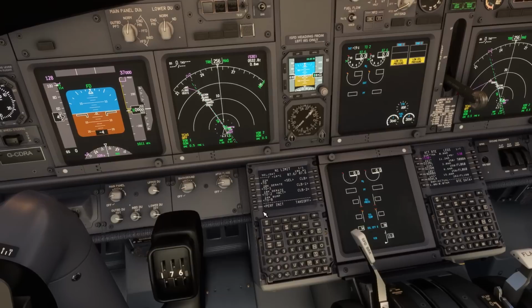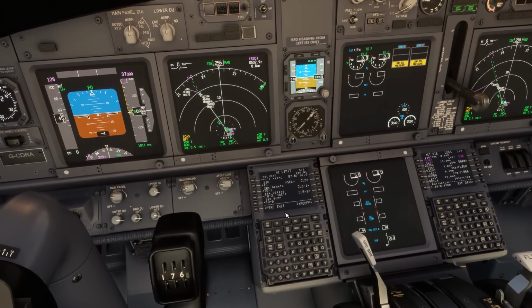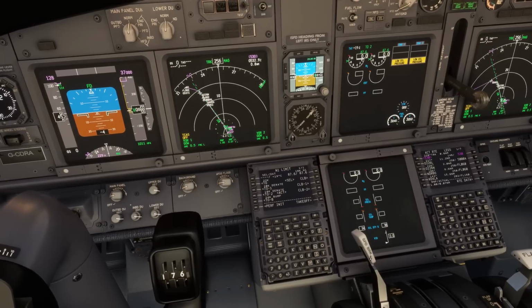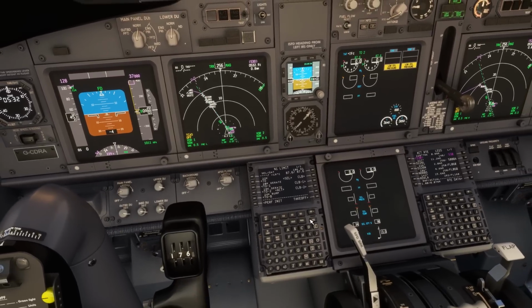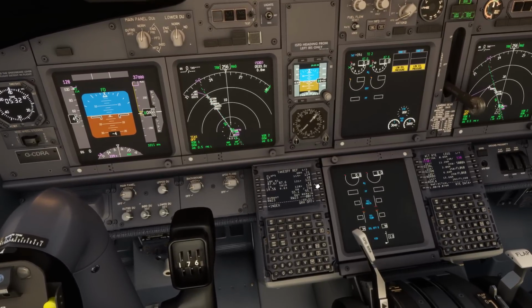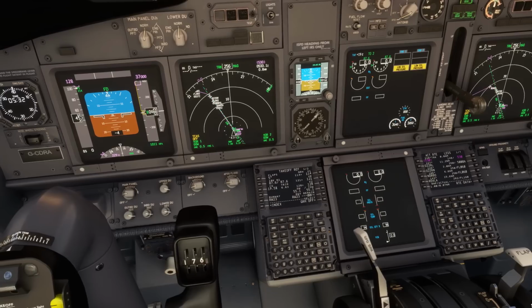In terms of our takeoff, we've got a D2 takeoff. We're going with full climb thrust, so again, really there just to demonstrate to you the level of performance that we're actually going to get out of the 737-600. And V speeds, we've got V1 114, VR 121 and V2 128.